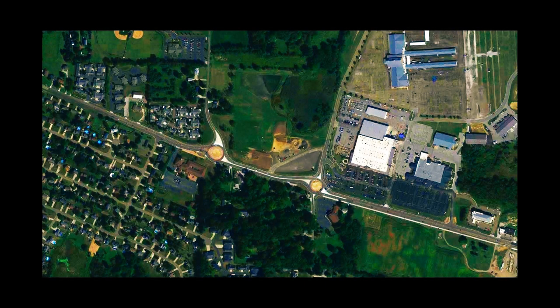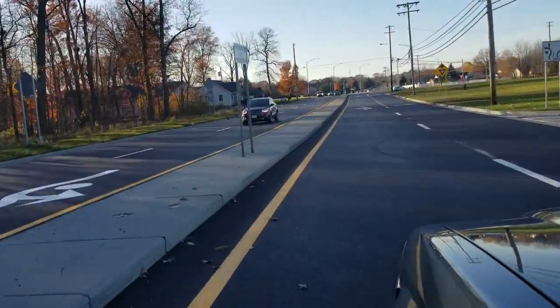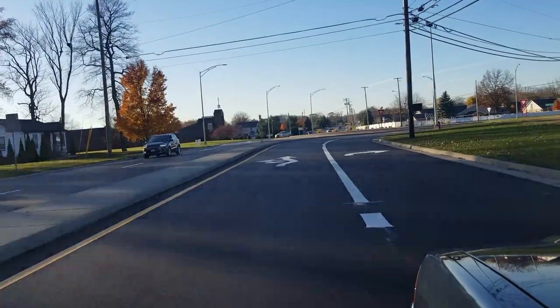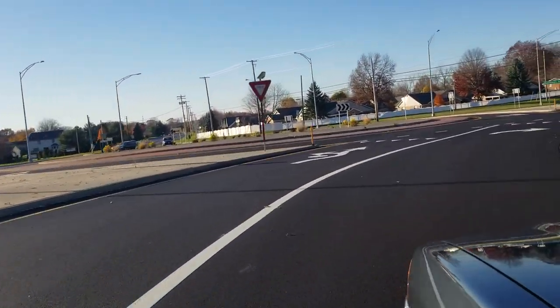Having completed all four approaches for the eastern roundabout, we move on to the sister roundabout to the west. Here we'll be making a right turn onto Kaufman Avenue going northbound. We transition into the exterior lane of westbound State Route 619, which switches into a dedicated right turn only lane for Kaufman Avenue.